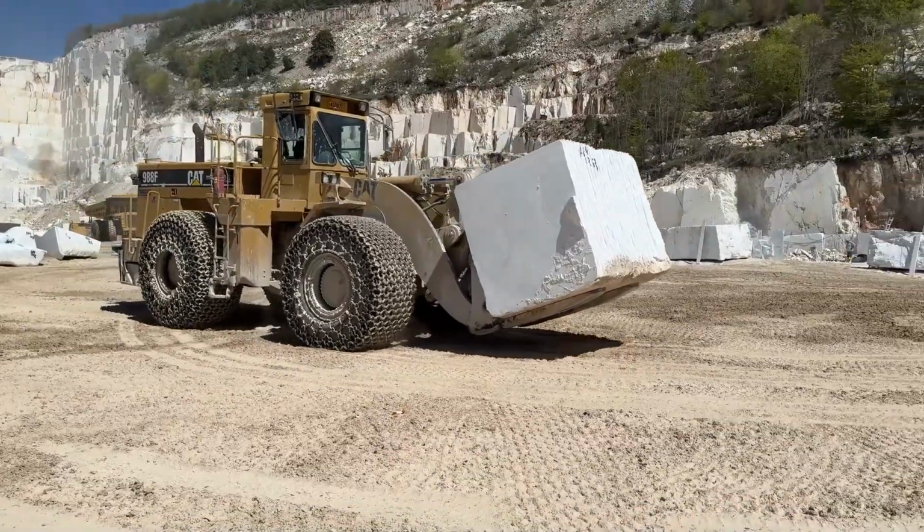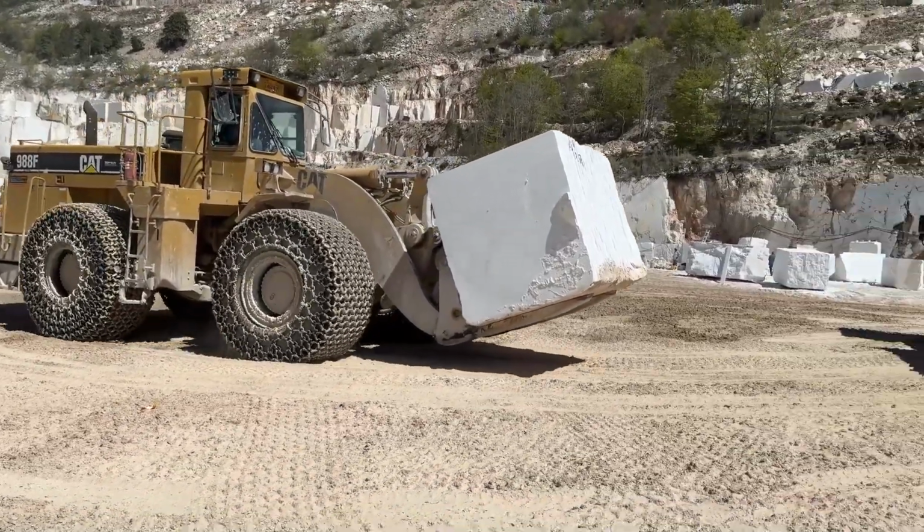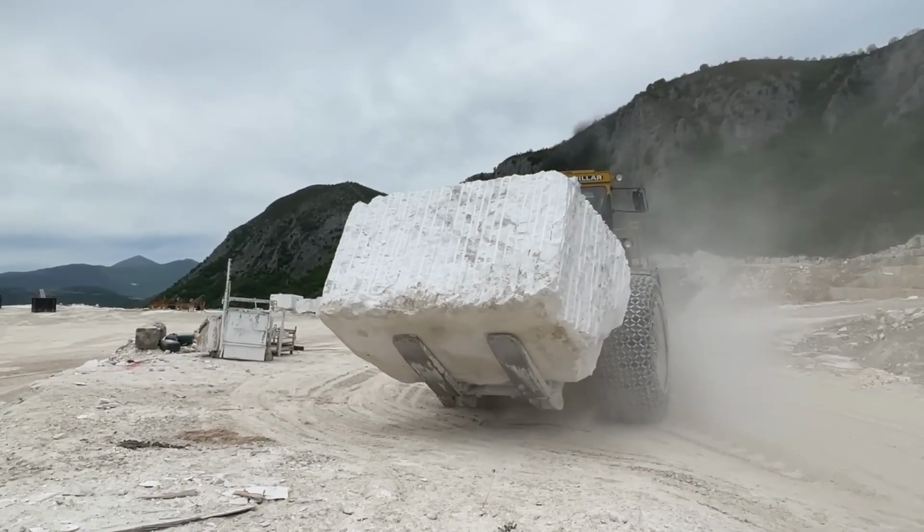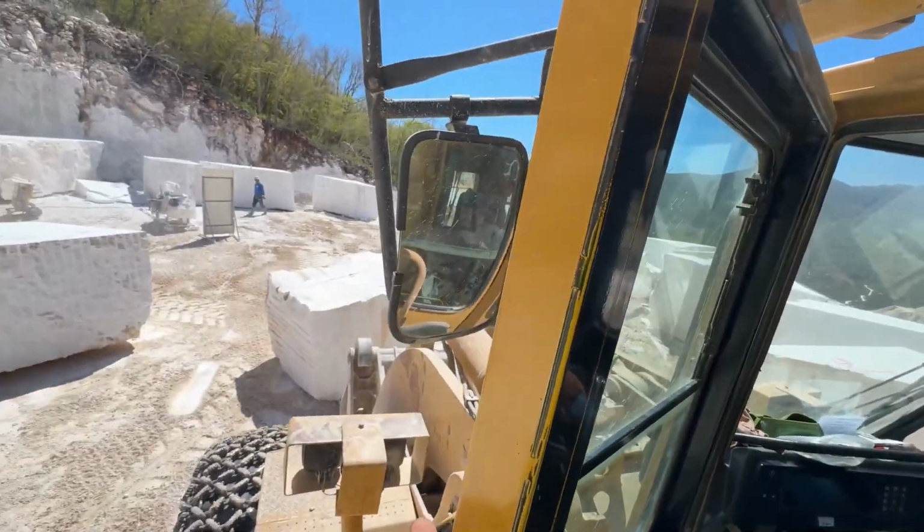Every pivot, every bit of force presses on joints that aren't supposed to take hits like this. Snap one part and you're out 6 figures, maybe more. But the operator doesn't flinch.